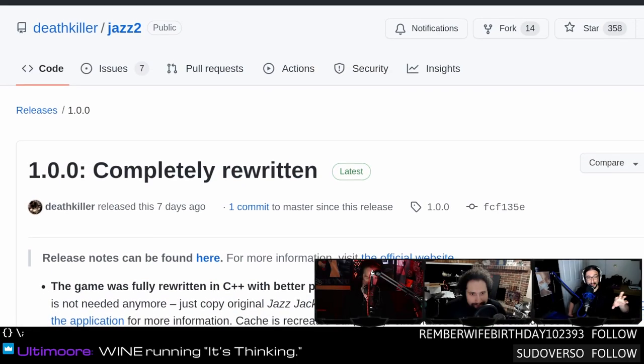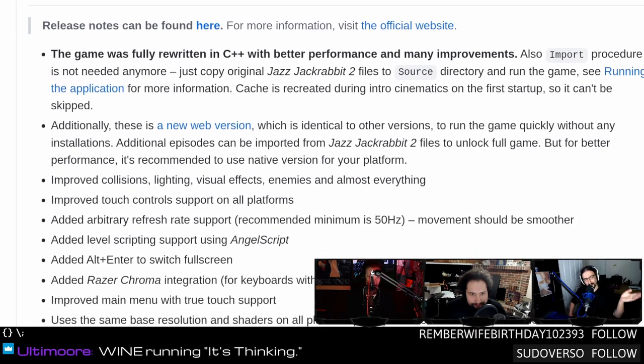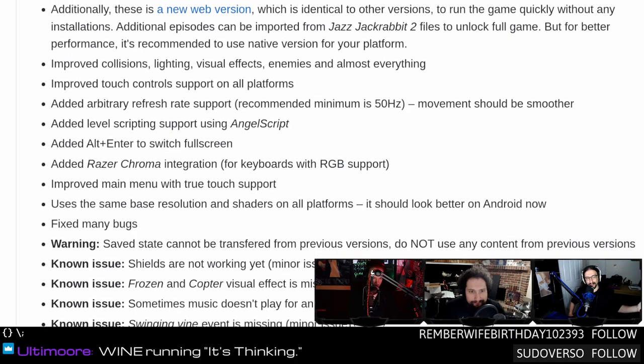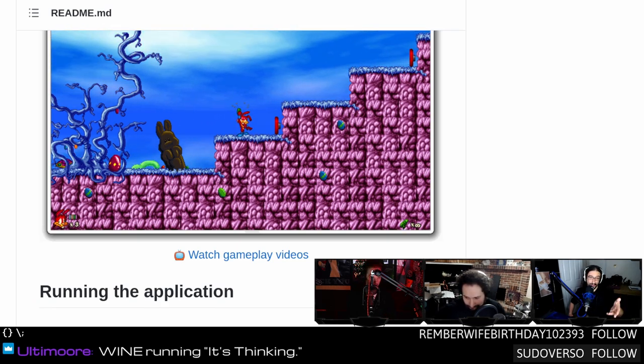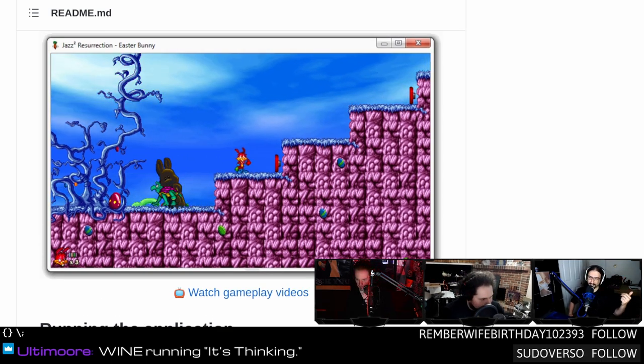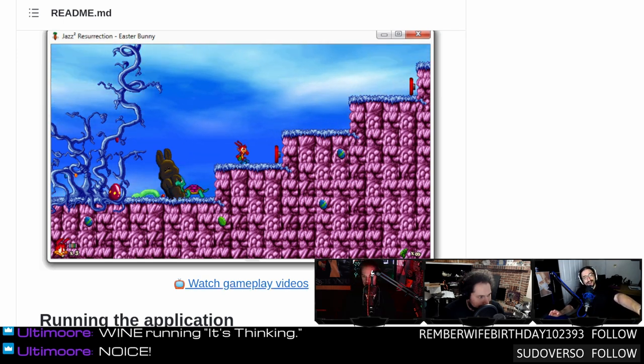Show business. But the developers of Jazz2, the open source engine re-implementation of Jazz Jackrabbit 2, which I streamed in a very early version where most of the stuff was still not working but you could play through most of the game, now have version 1.0.0 out. It's been completely rewritten. It used to be done in Mono, and it had this janky import system for the files you needed to play the game. That's all gone. Now, if you have the CD, pull the files from the CD and put them into the folder, done. Or if you have the GOG version, you can just extract the installer and dump the files into the appropriate folder. There's some known issues there, but I don't know.